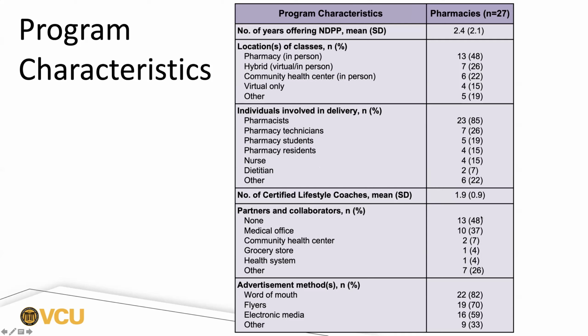In terms of partners, about half were not partnering or collaborating with any other entity, but it was nice to see that a little more than a third were collaborating with medical practices, as well as community health centers. Not that much involvement from a health system perspective either, so potentially an area for improvement there. Advertisement was primarily through word of mouth, flyers, and electronic media.